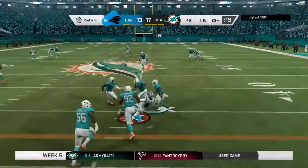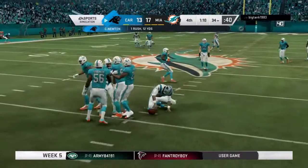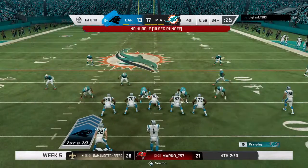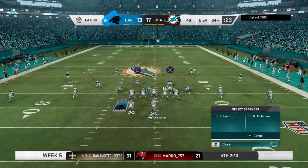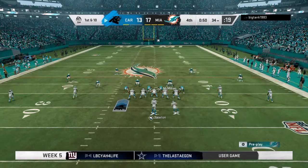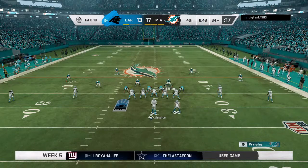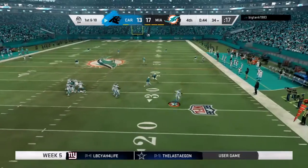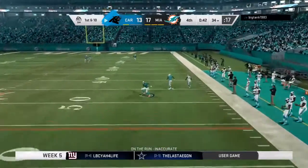Flushed out right. And he'll slide down to avoid the tackle. Newton able to use those legs and get past the marker to pick up the first. From the 34 now, here's 1st and 10. This is Newton off the play fake to McCaffrey. Flush to his right. He's going to let it fly.